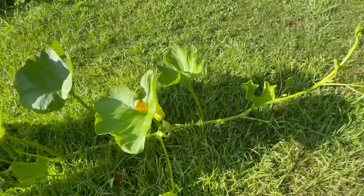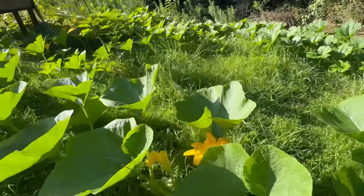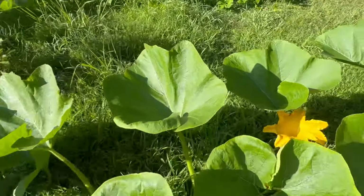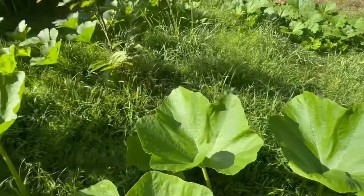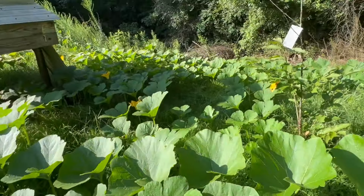Guys, that come from way up at that bed up there. I will not plant these again. If you're wanting something prolific, go for it. But to me, see, there's another one. They need to be in a pasture. I mean, really, they need to be in a pasture. I've never grown anything like it.